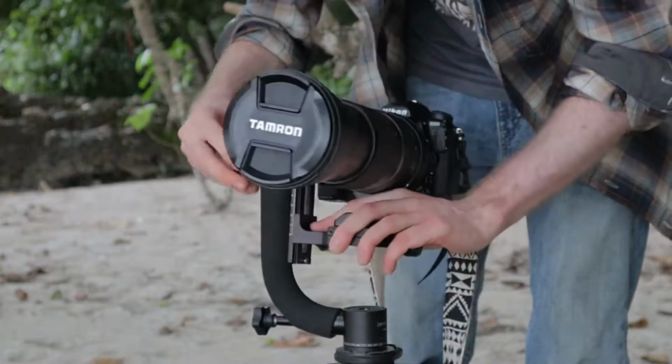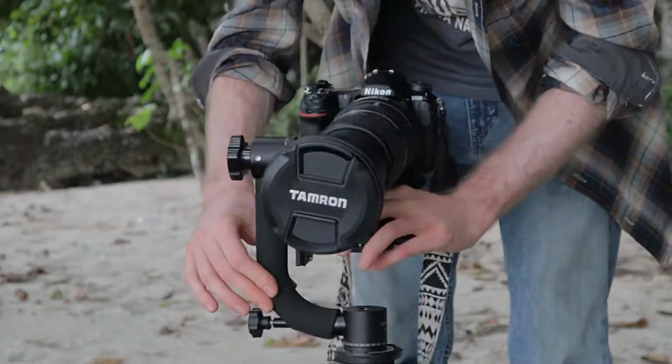But you do want some sort of either gimbal or video head because you really want to make sure you can be mobile with the camera when you're tracking animals, because just a normal ball head kind of flops around and you can't pan it smoothly. So you want a nice sturdy tripod with a nice head that you'll be able to pan so you can follow the animals.